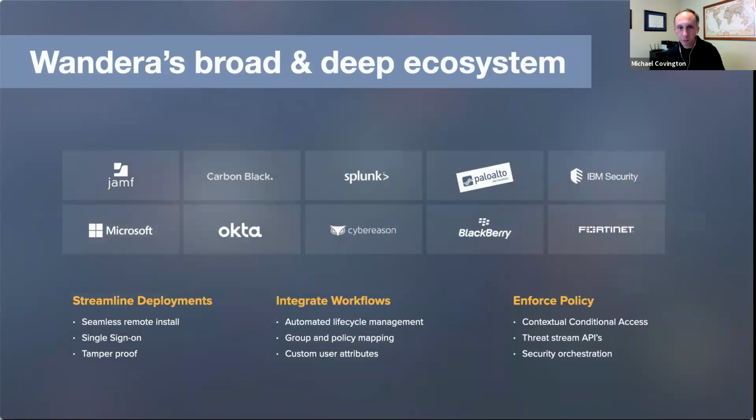Wandera fits in, I think, with a lot of different enterprise IT tools. We work really, really well with device deployments, device management. So no matter what your device management tool of choice is, we've got some integrations there to streamline deployments and activations. From a security SecOps workflow perspective, we do tie in with just about every SecOps tool that you might have, whether it be a SIEM, a SOAR, an EPP, or an EDR platform.